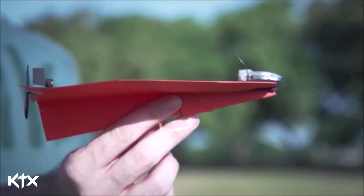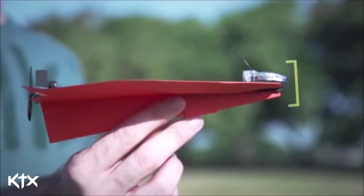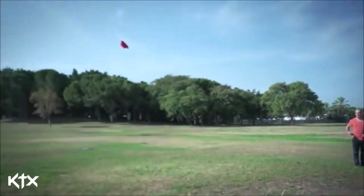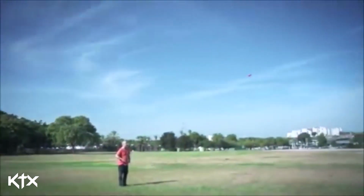But here's where Shai made it really cool. Power Up 3's smart chip is programmed to optimize user happiness. You don't need a PhD in aeronautics to be able to fly it. The prototype is fully functional and the super ultra magical Power Up 3 is ready for production.